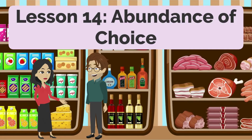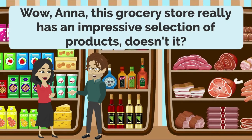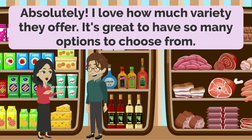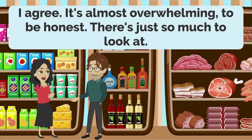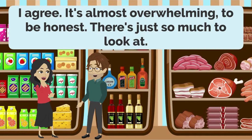Lesson 14, Abundance of Choice. Wow, Anna, this grocery store really has an impressive selection of products, doesn't it? Absolutely. I love how much variety they offer. It's great to have so many options to choose from. I agree. It's almost overwhelming, to be honest. There's just so much to look at.